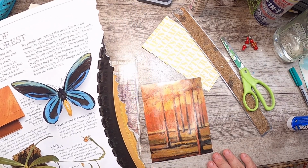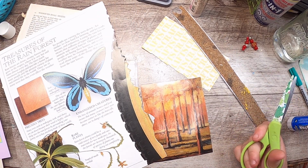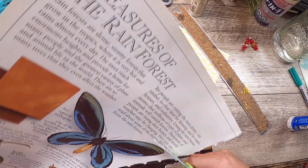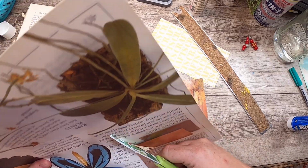So what shall we do here? Kind of like that plant, and I like this. Let's just kind of fussy cut this. And just cut this out.